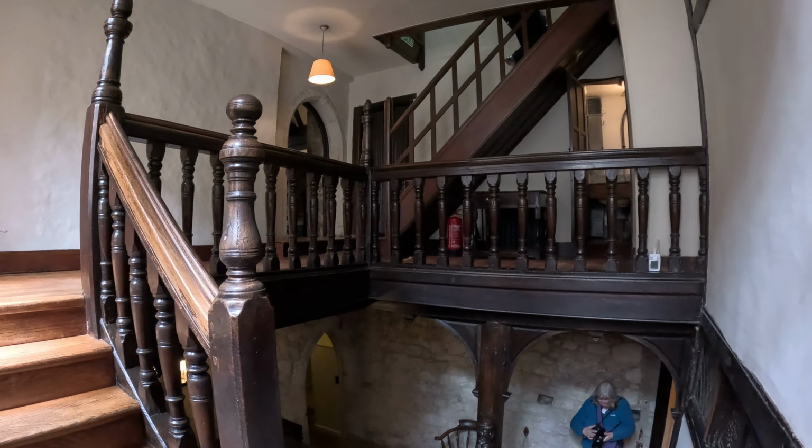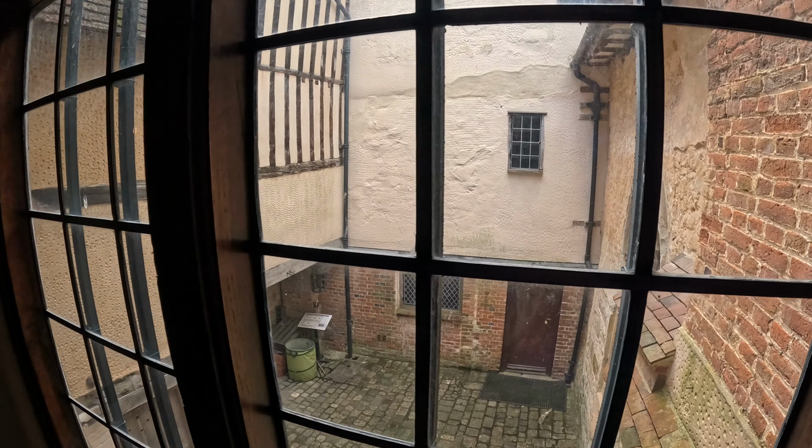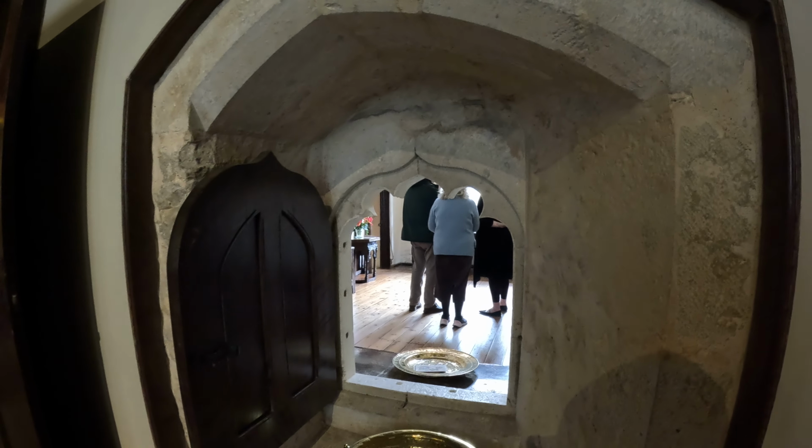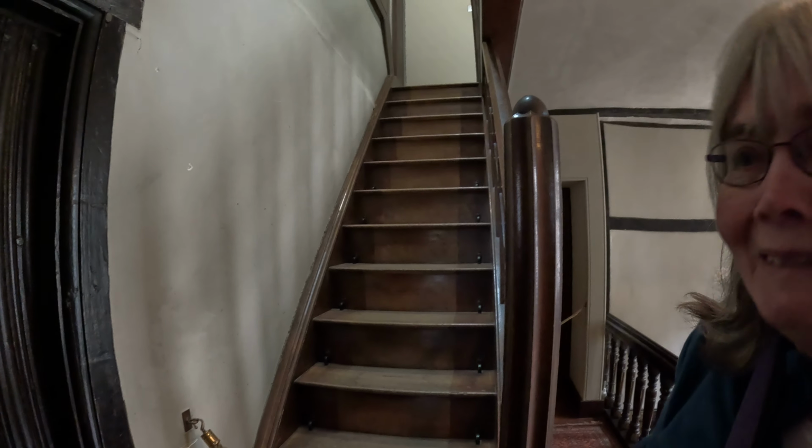Staircase, isn't it? Yeah. Back all right, lady? Crazy though, isn't it, raising the roof just to put a fireplace in? Yeah, I know. You can see the little ways there, don't you? Oh, it could be. Seems a bit odd, doesn't it? Yeah.